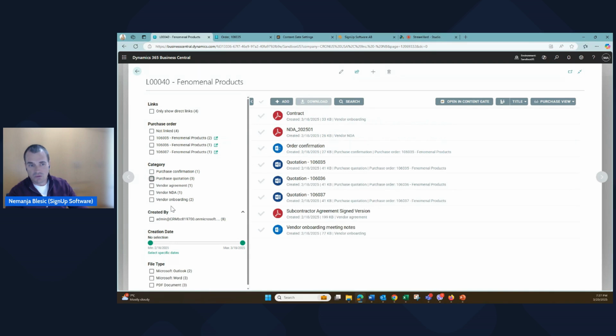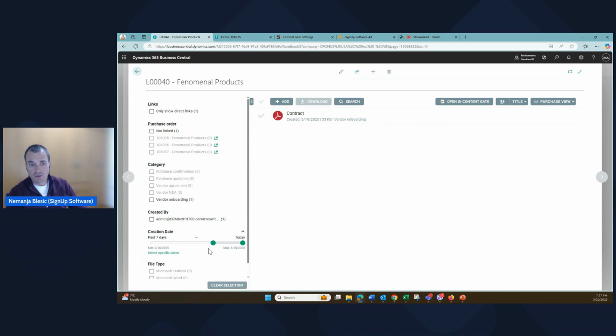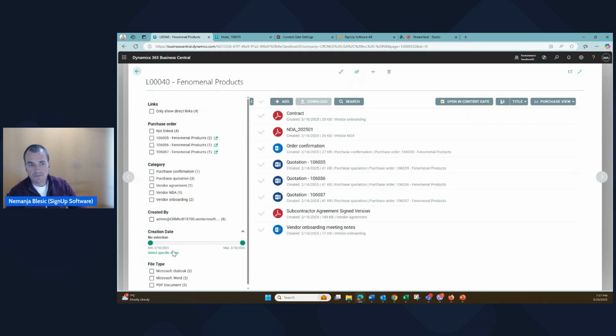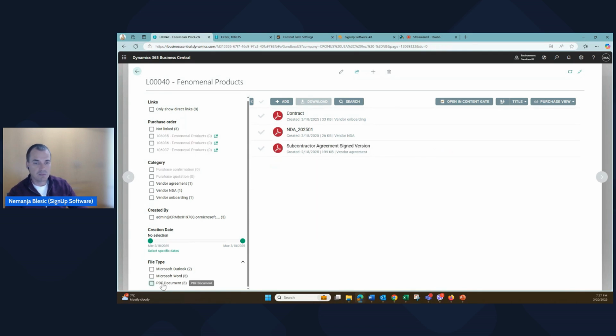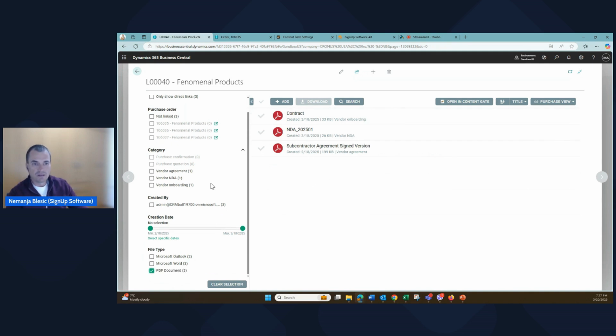We can also filter based on which user uploaded them to Business Central. Or if we prefer to use it based on the date they were uploaded, we can also do that. We can even use specific dates if we need to. Or we can use file type. So if we know that document is in PDF, we can filter on that and find that document easily, or combine multiple filters together to find what we are looking for.